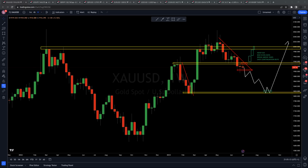If we don't get these confirms of breaking out of structure, coming above the 1940s and supporting with fundamentals of either new fear, uncertainty, or doubt, continued bad economic data, alongside the break of structure, both technical and fundamental confirms to increase confidence there.